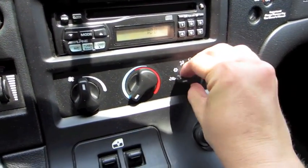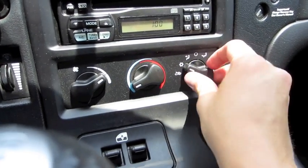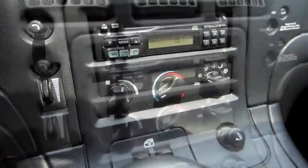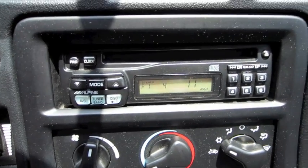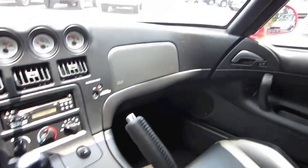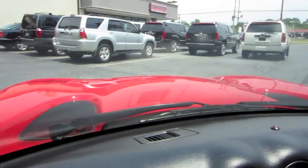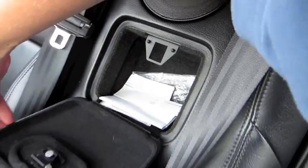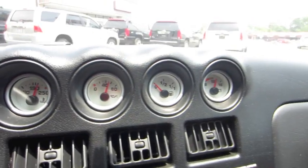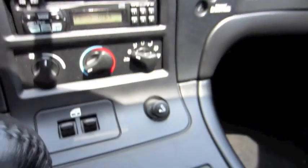Simple to use climate control. Different zones. Alpine CD player. Your temperature, oil gauge, voltometer, and fuel gauge. Power mirrors, dimmer switch, your airbag controls, and it does have a tilt steering wheel.